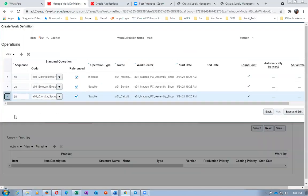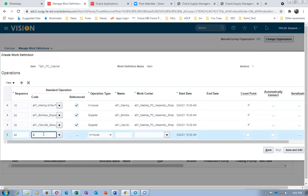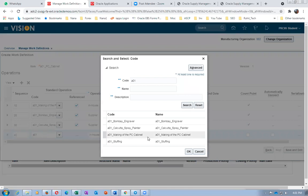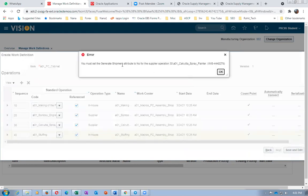Keep the error as such now, and then click on plus. I will not do the stuffing. Now it will not throw an error, you can see. I click on save and edit. This third operation has got a wrong create shipment. That's not possible. You must set the generate shipment attribute to no for the supplier operation Calcutta action.